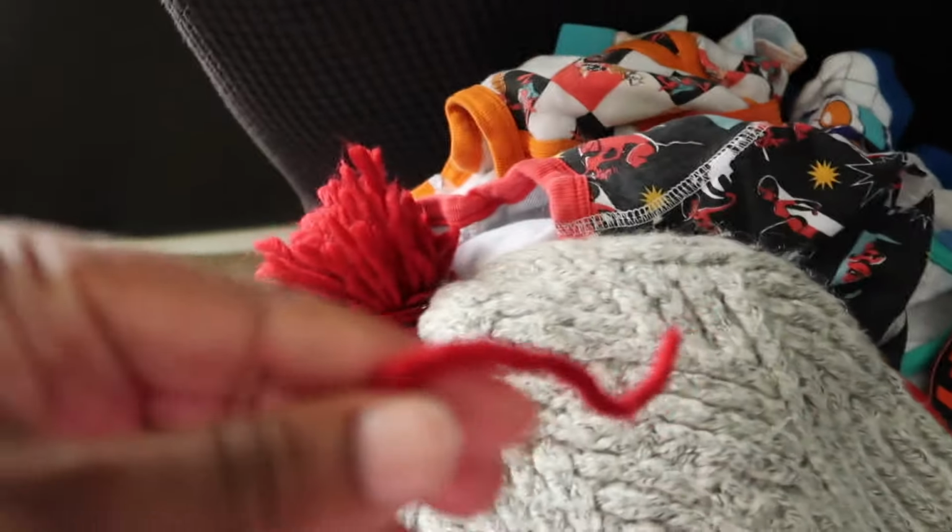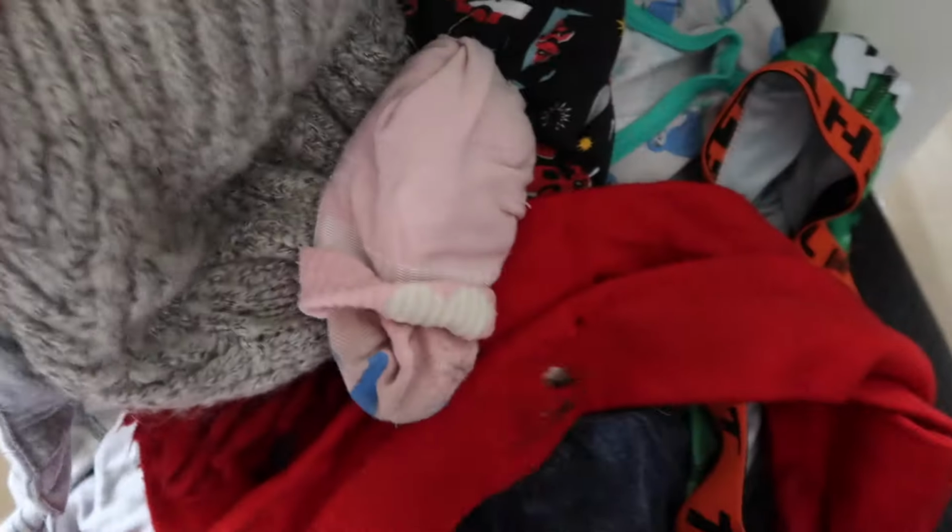I also have some things right here that I'm gonna trash. These are all of those underclothes that were too small for Brayson. This hat right here is just coming apart, so it's gonna go. Another hat that came off of a jacket. Some tights that are too small. I'm gonna trash this entire pile.